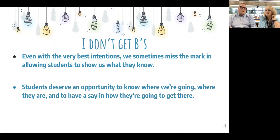And the idea in sharing that story is that I wasn't clear on the standard with students. The veil was in place. They didn't see what the standard I was assessing was. And so the student was trying to articulate ways that they could show what they know. And I wasn't allowing that to happen. I had very good intentions as a teacher in teaching them that material, but I missed the mark in allowing them to show me what they know and to help to revise their work. And as Kathy said, and we'll focus on this today, students deserve an opportunity to know where we're going, where they are, and have a say in how they're going to get there. And that's really going to be thematic.